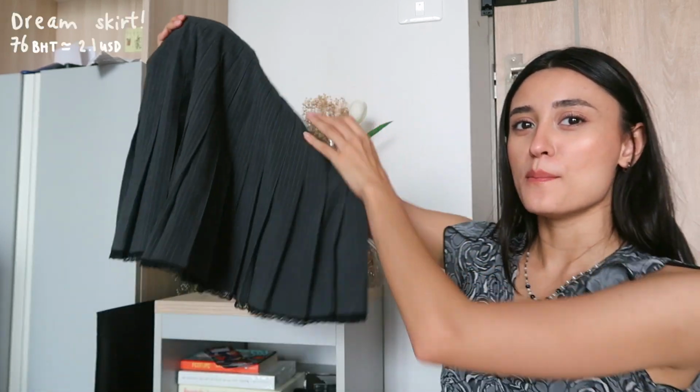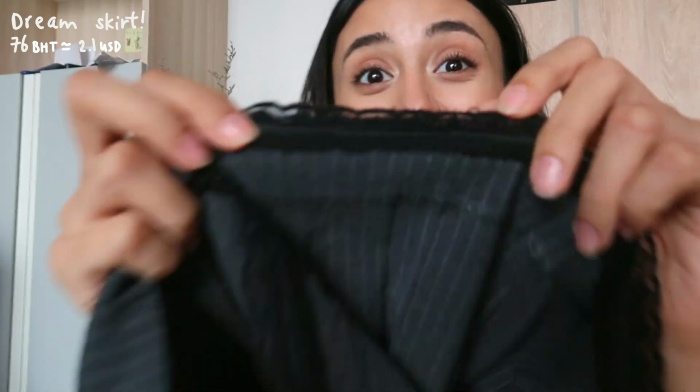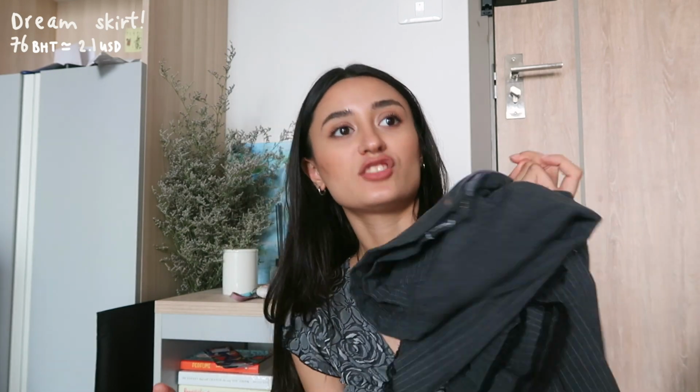Next one I think is honestly my favorite find. It's not just any mini skirt. It's a pleated pinstripe laced mini skirt that fits me just about right. My problems melted away when I saw the skirt.